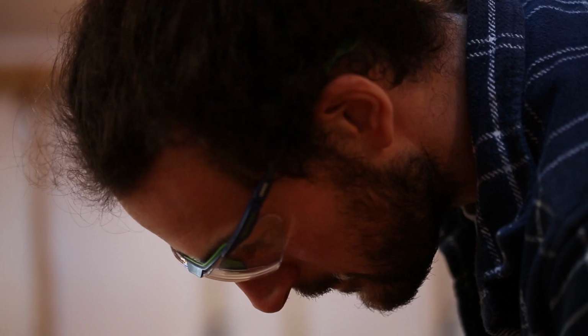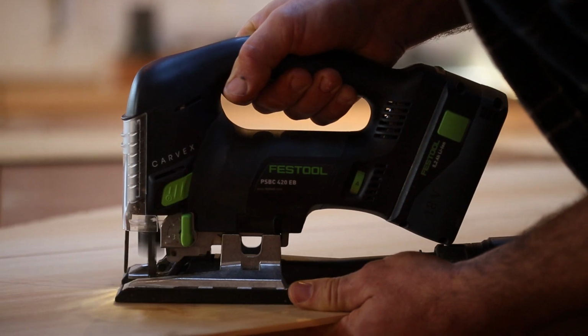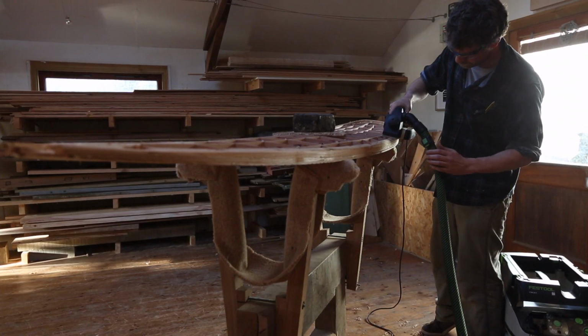I got introduced to Festool from Alan, and I just couldn't imagine using any other maker power tool now. The quality of the Festool tools reflects the quality of the work that we can produce, and we're after the highest standard, and I think Festool offer the highest standard.